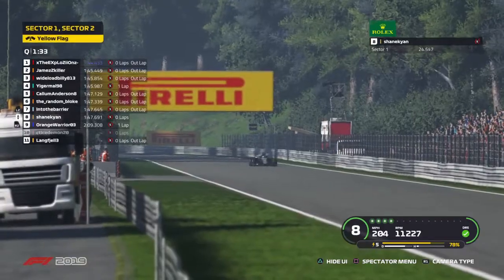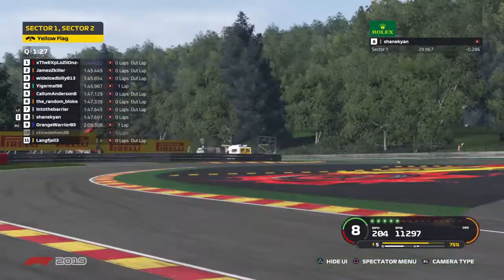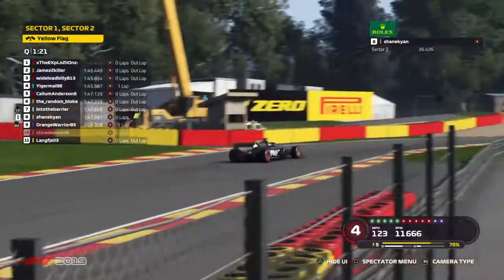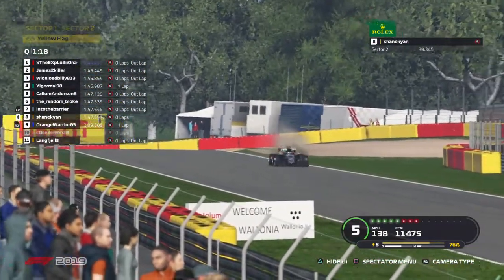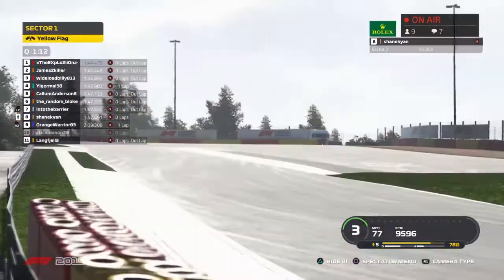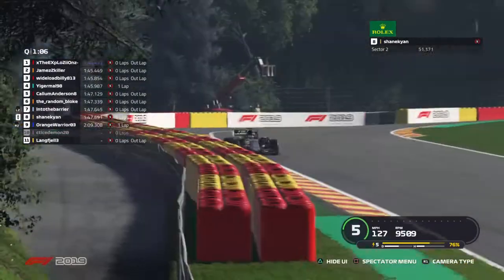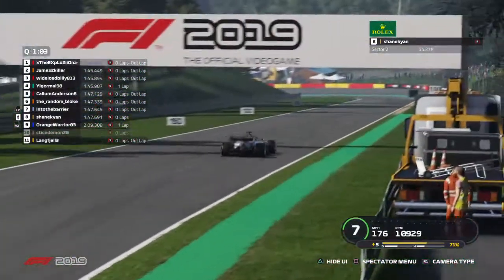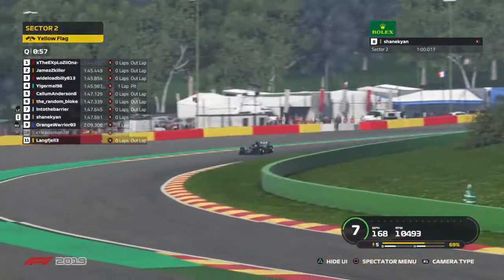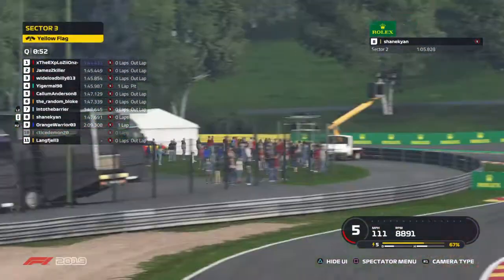Unfortunately, there was a big crash here yesterday in the real life F2 race. And we will be paying our respects to Antoine Hubert. We will be paying our respects to Antoine Hubert between quali and the formation lap. We will have a 1 minute silence with absolutely no sound from me before the formation lap to pay our respects for the talented F2 driver that, unfortunately, passed away.